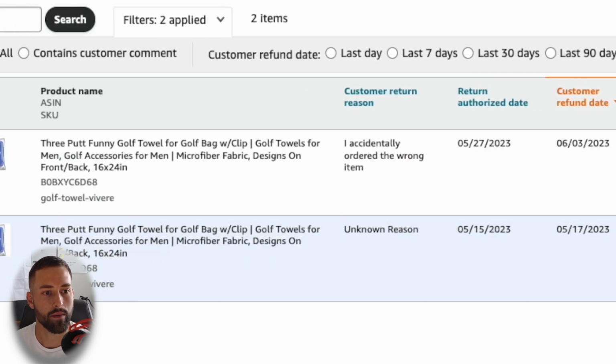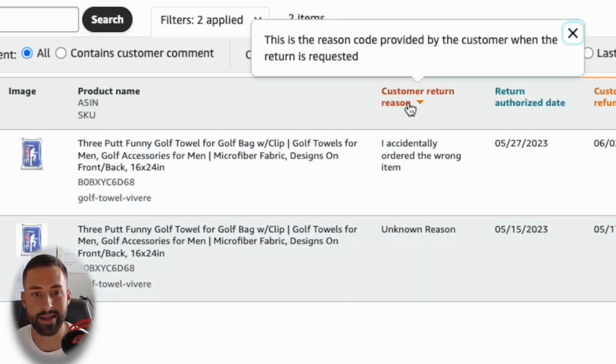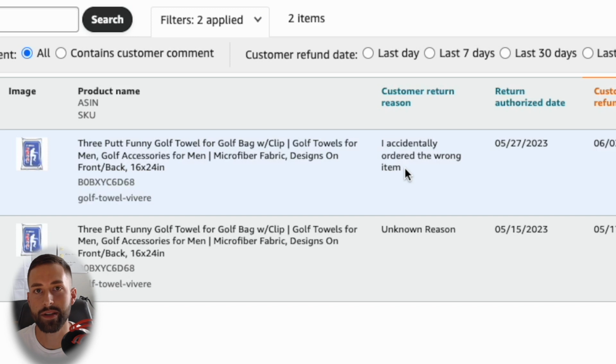Okay, so I'm going to go through the columns here just to give you an idea of what each column represents and how it's applicable for use as an Amazon seller. The first important one that we want to take a look at is the customer return reason. The customer is not obligated to enter feedback or a reason, but typically they do. This is very important for two reasons. One, it will give you an idea of what is actually wrong with that product in case other items in your batch are affected. And two, it'll also give you very useful feedback on how you can improve your product or your customer experience so you can limit the amount of returns that you receive.